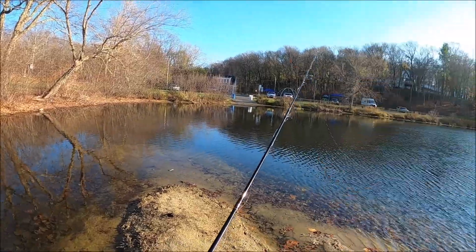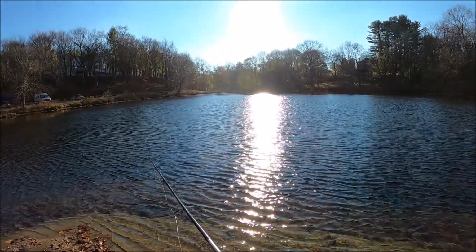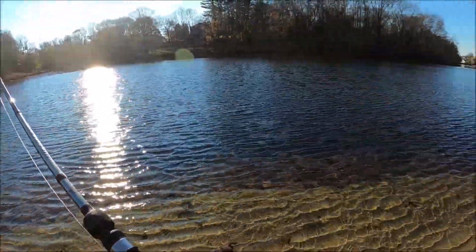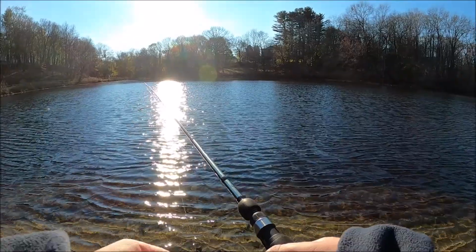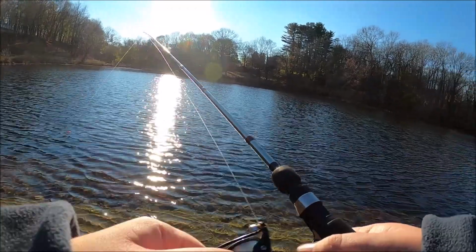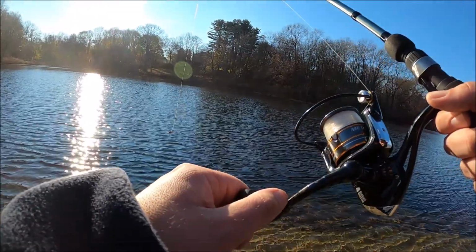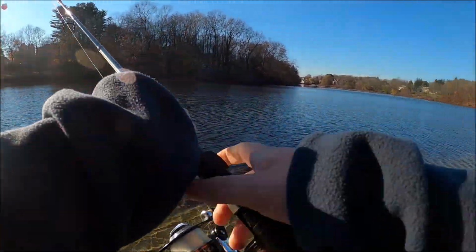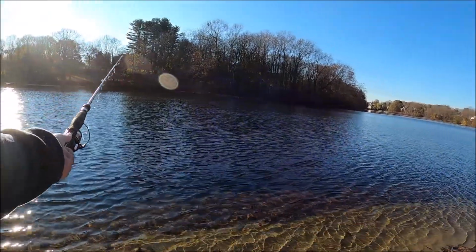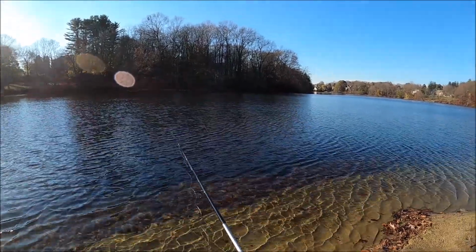Well, if you're over here, you can see my Jeep right there. Going in the right direction, that is. Alright, I'm gonna go over here and see if I catch any. Nope, not a nibble. Alright, let's see if I can go over here and see if I catch anything. It'd be nice to catch something.